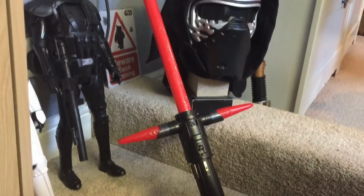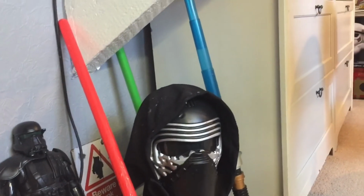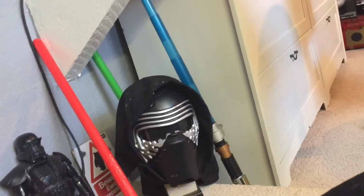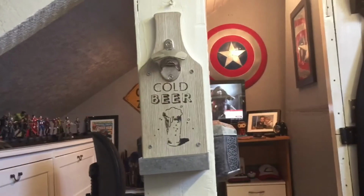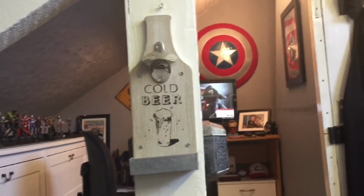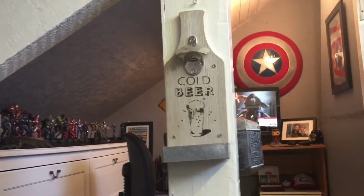The Kylo Ren Disney Shop lightsaber. The Yoda Disney Shop lightsaber. And an old school flipper Obi-Wan Kenobi lightsaber. Next, we have a cold beer bottle opener. That's nailed to the wall when you need a cold beer.